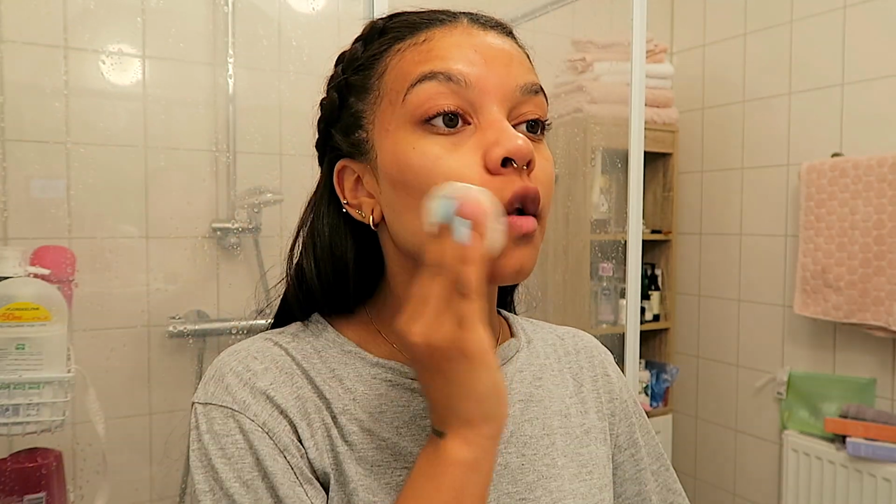To tone my face at night, I use the Bobbi Brown Hydrating Face Toner. I really just like using hydrating products at night because during the day, especially if I'm wearing a full face of makeup, obviously I'm using a lot of powders and primers to keep my oils down and kind of dehydrate my face pretty much. So at nighttime I like to just bring back the hydration with my toner and then an oil that I'm about to put on.